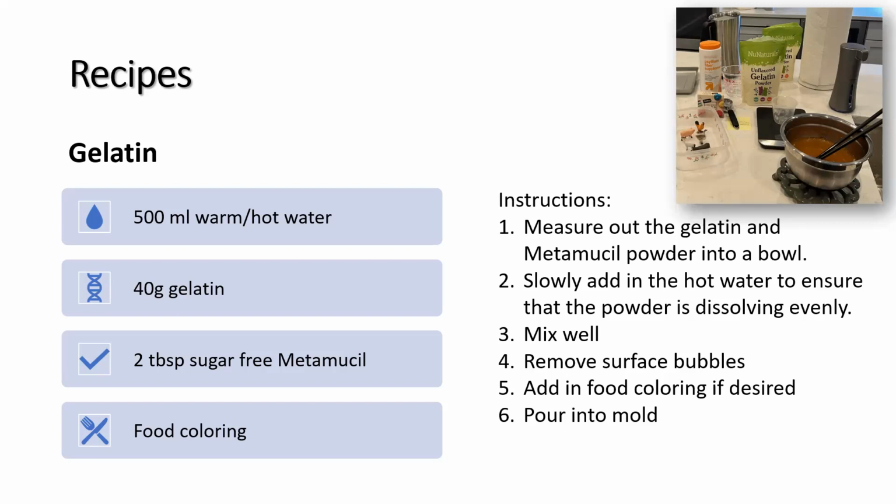So this is kind of like the recipe card that you would have in your kitchen if you were making soup or pasta or something. But this is the recipe card for gelatin phantoms. I use warm, slightly hot water. I use an electric kettle. So there's a picture here of essentially what my kitchen setup looks like when I'm making these phantoms.